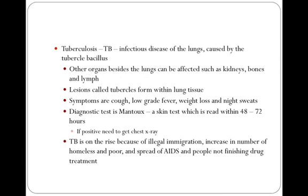TB or tuberculosis. You can get a TB test. The health careers have done that, where you get a little injection under the skin and they put some fluid in there to see if you react to it. TB can damage your lungs. It can be there for a long time before you notice it.